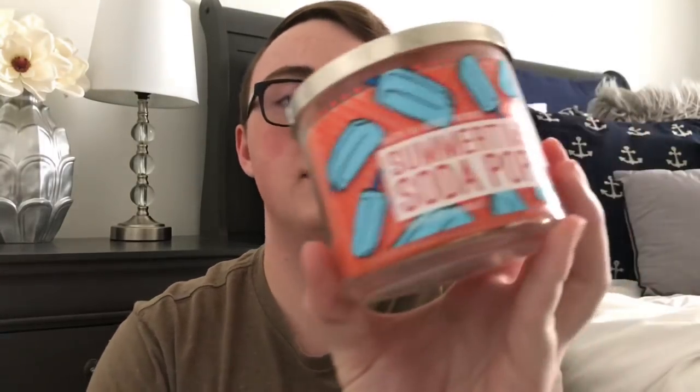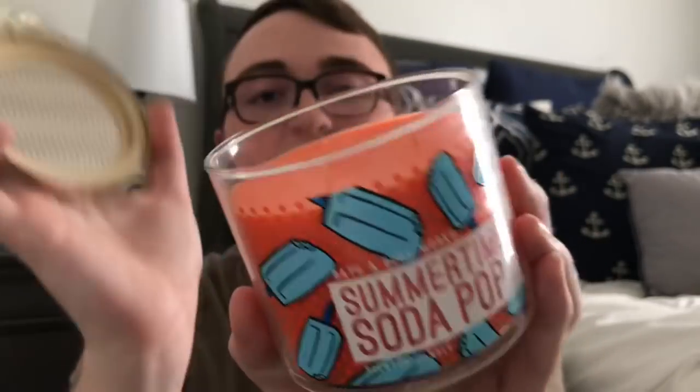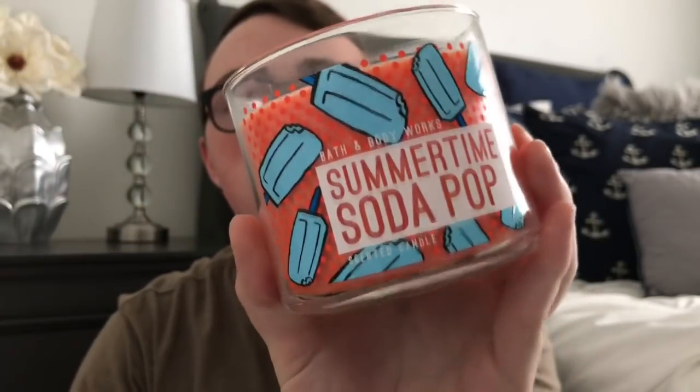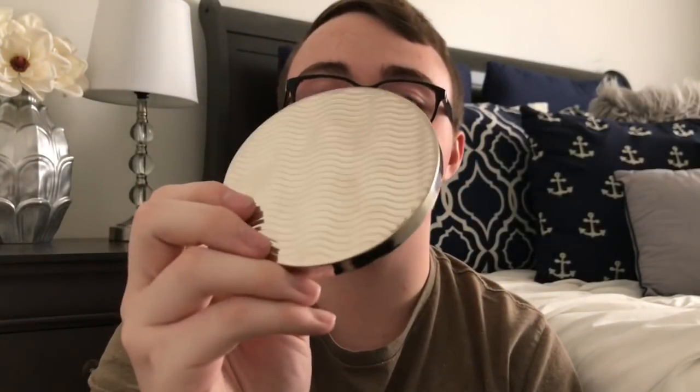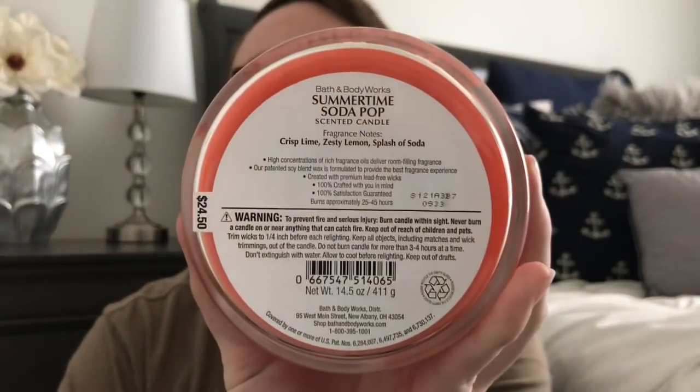And also from that same collection, I have Summertime Soda Pop. Right here, in this really nice neon, orangish kind of red right there. And I forgot to show you the lids on this collection. They are reused from last summer. This one's kind of dirty. But there's the lid. It's that wavy pattern right there. So, Summertime Soda Pop, here are the notes on that one. They are crisp lime, zesty lemon, and a splash of soda.